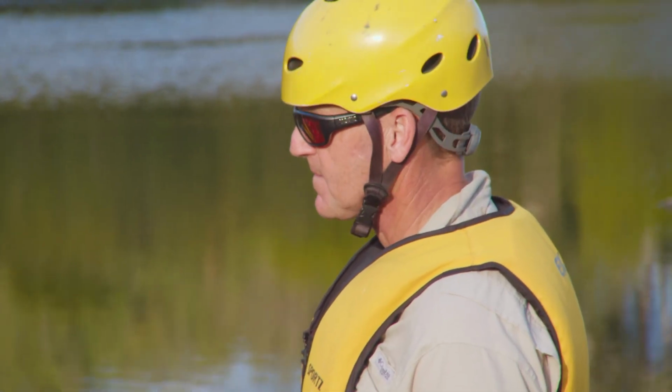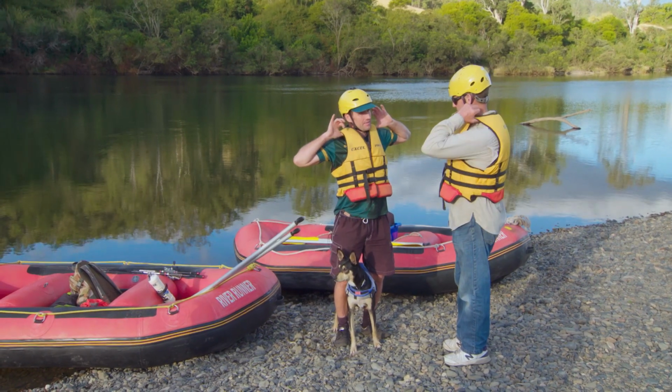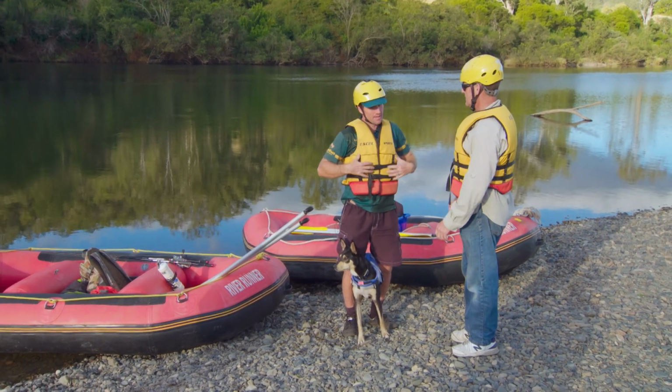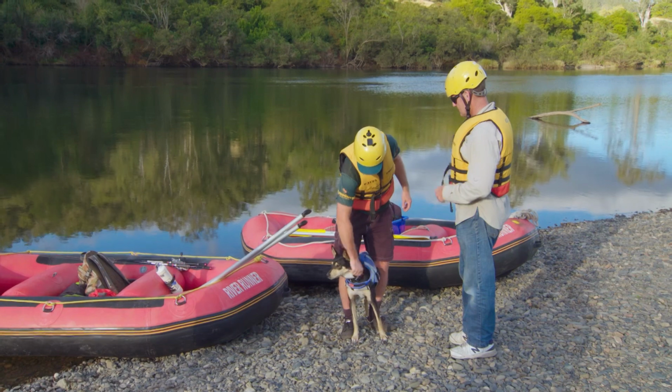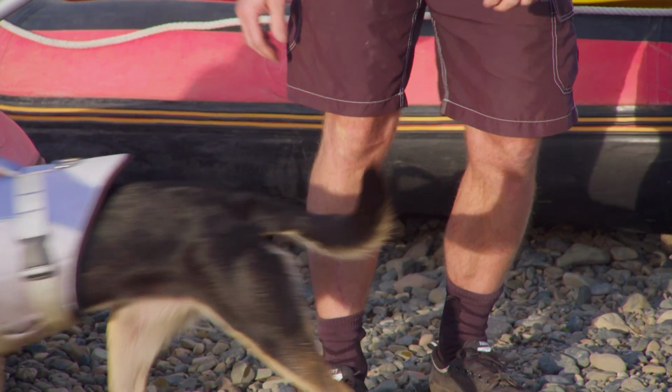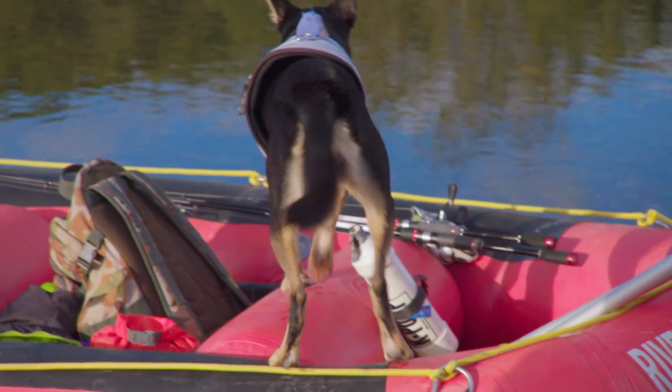Make sure the jackets are fitting quite tightly. When you put your hands under the lanyard, you don't want them to go past your ears, otherwise your jacket's up here. Yep. Even Luna's got one on. She loves the river. Get up, get up. Good girl.